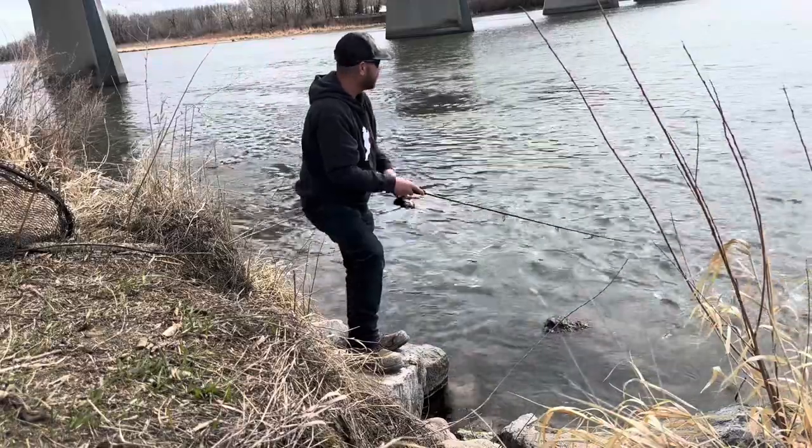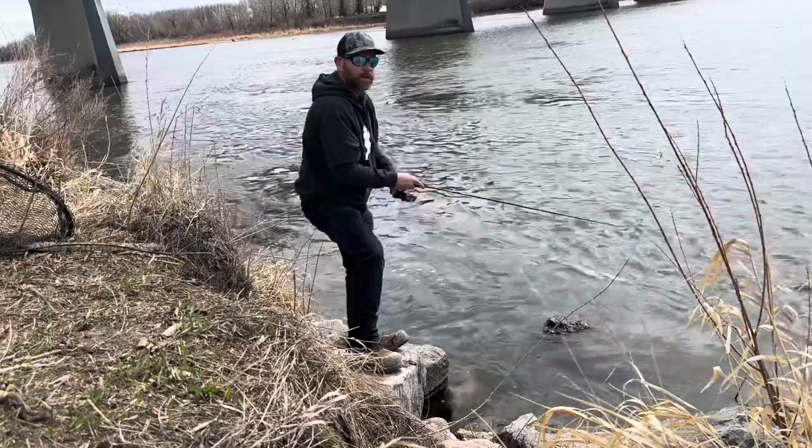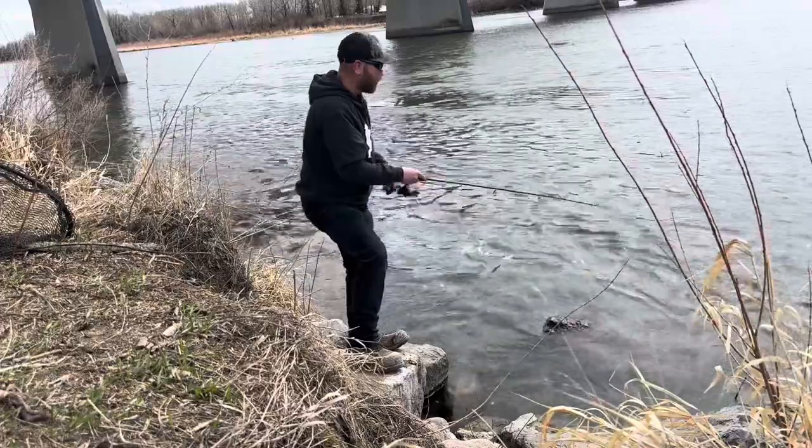I gotta get home, so tomorrow is gonna be my outing. I might go up to a trout lake tomorrow, and on my way home, stop here and pick up a trout. Not necessarily here, but on the river.